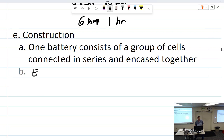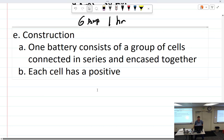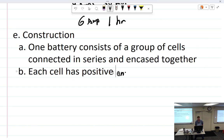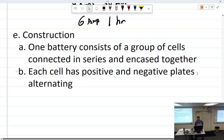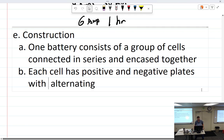Each cell has positive and negative plates, positive and negative plates alternating.